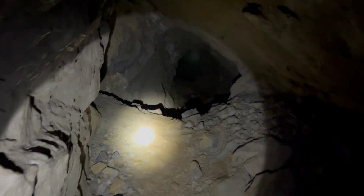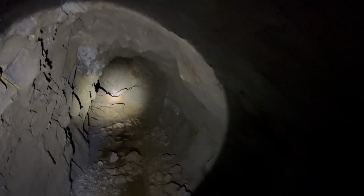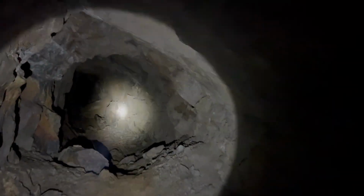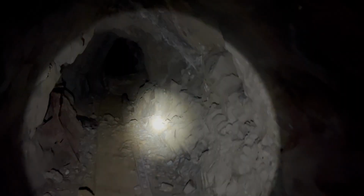A bunch of debris here in the tunnel. Looks like it might have been a cave-in at one point. It came off this side here and off the top. Yeah, that's definitely what these are. These little humps.